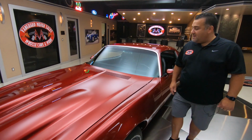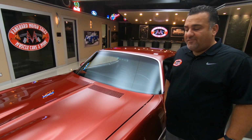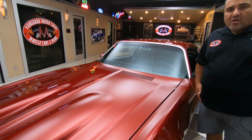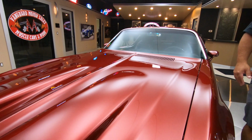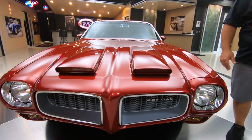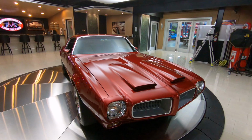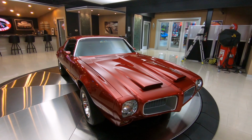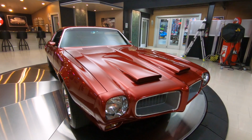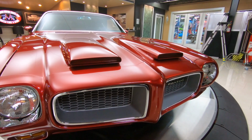He'll be back soon. We just got this beautiful, rare 1972 Firebird Formula 400 4-speed, one of about 1,089. Beautiful car, completely restored. It's a rotisserie restoration, as you can see by the bottom photos when you're checking us out too. It's the same color underneath, pretty sick.